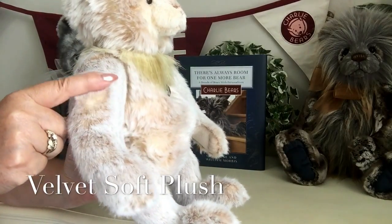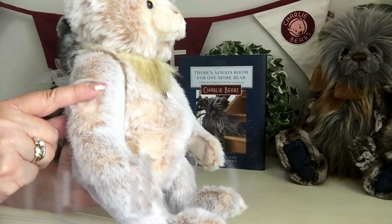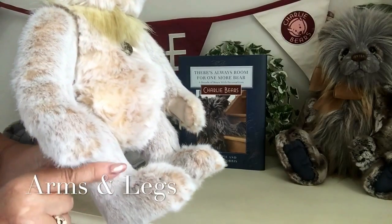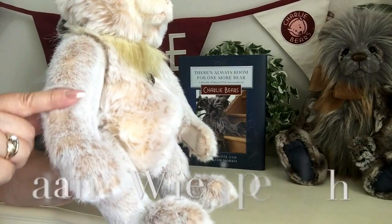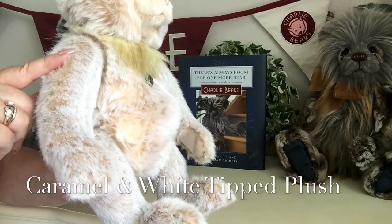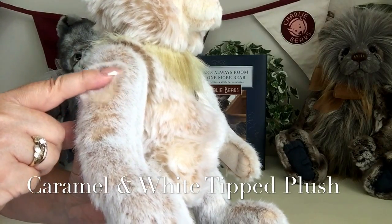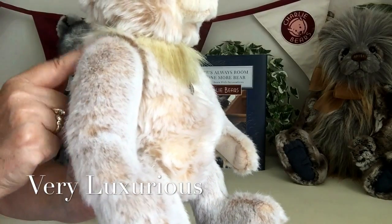Then we've got another fabric, and this fabric, well, this is just like velvet. It's very short, but it's very thick and dense, and this has been used on her limbs, so we can see it there on her arms, and it's also been used on her legs. And this the same, it's a caramel that's been used and tipped with this lovely white. But if you look very deeply, yet again, into that pile, it has got an off-white backing to it. So it's a beautiful, luxurious plush that's been used there.